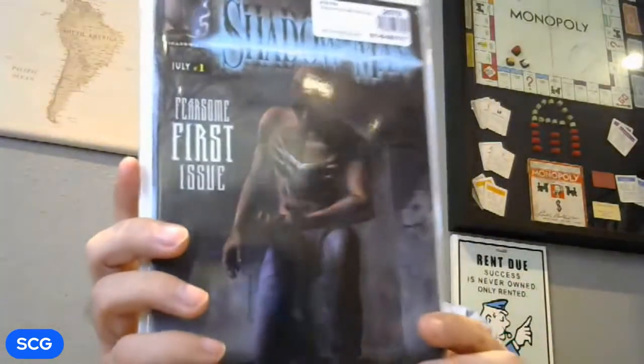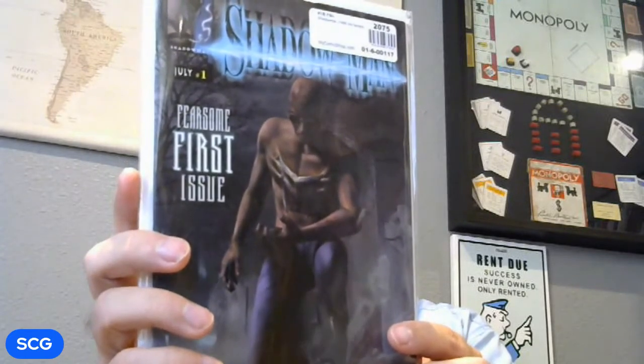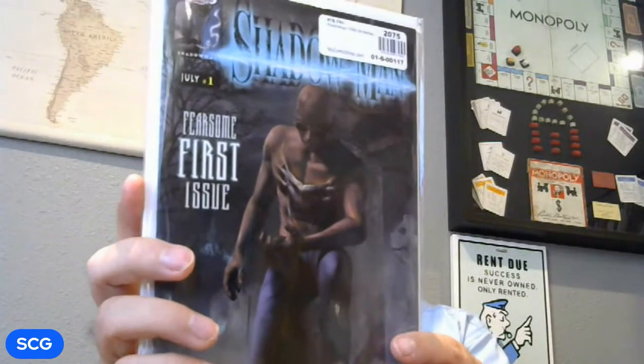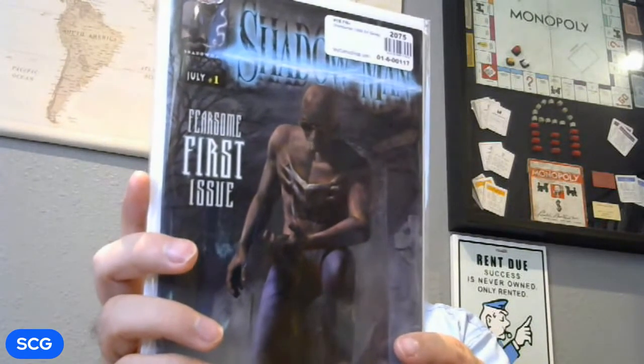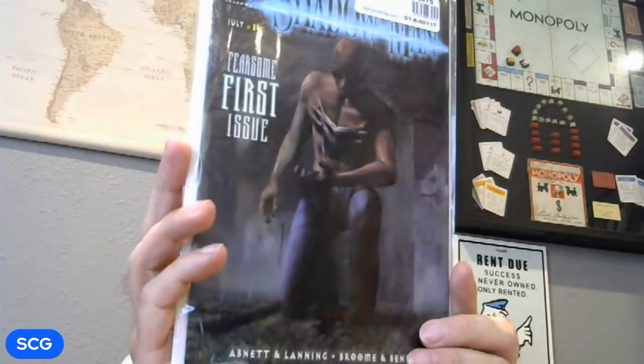They've got this graded as a fine plus. As you can see with some of the graphics of the day, if you think back to Nintendo 64, this is really Acclaim trying to mesh the two mediums together. I never played the Shadow Man game. If you played it, let me know in the comments down below if it was any good or not.